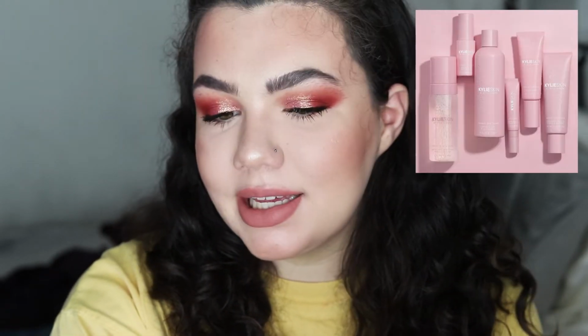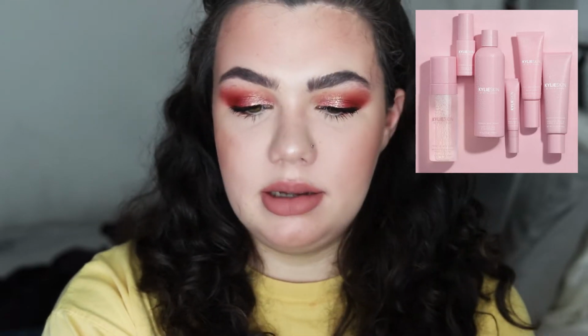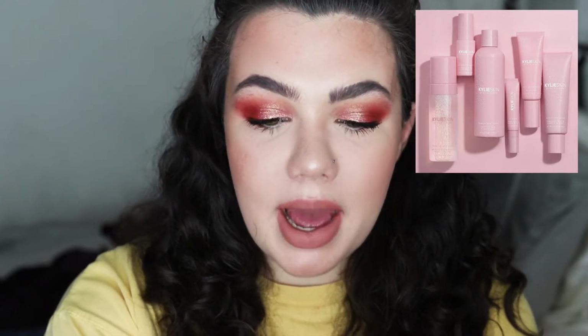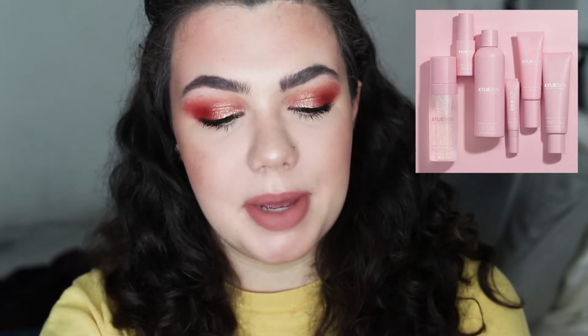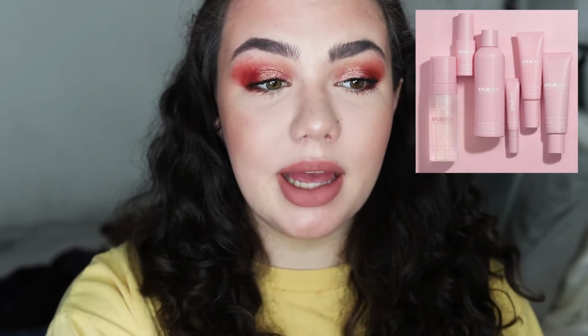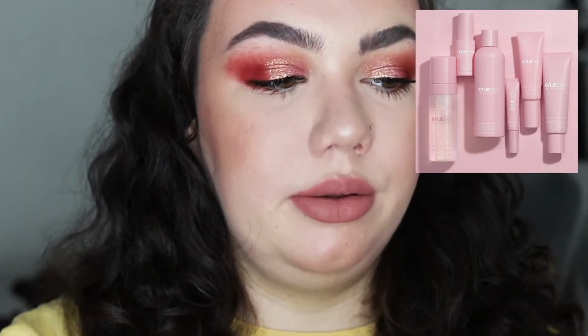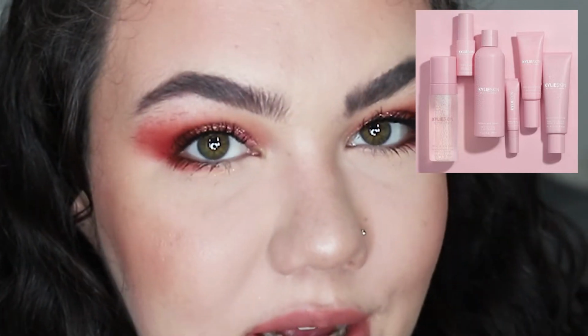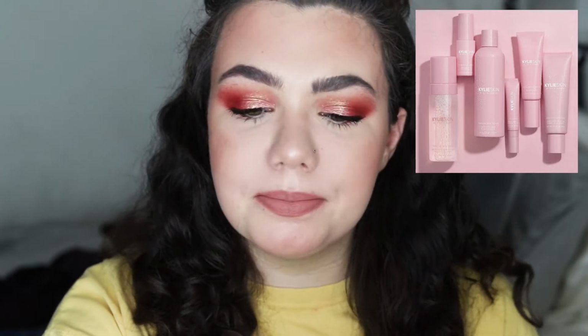Next up, let's talk about Kylie Skin. Kylie launched a skincare line, and I was actually pretty surprised with the price point of these products, because I feel like Kylie Cosmetics is always hit or miss. Some of the things, like the loose highlighter, are really decently priced, and then other times it's like $60 for a highlighting palette, which is like, no, don't do that.